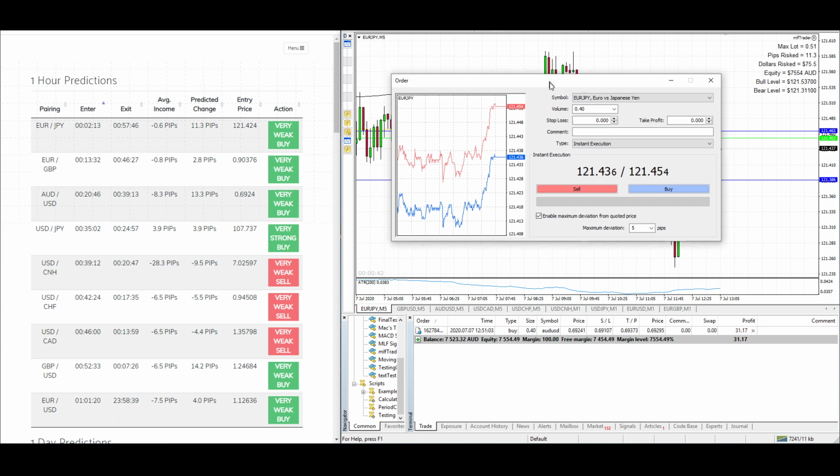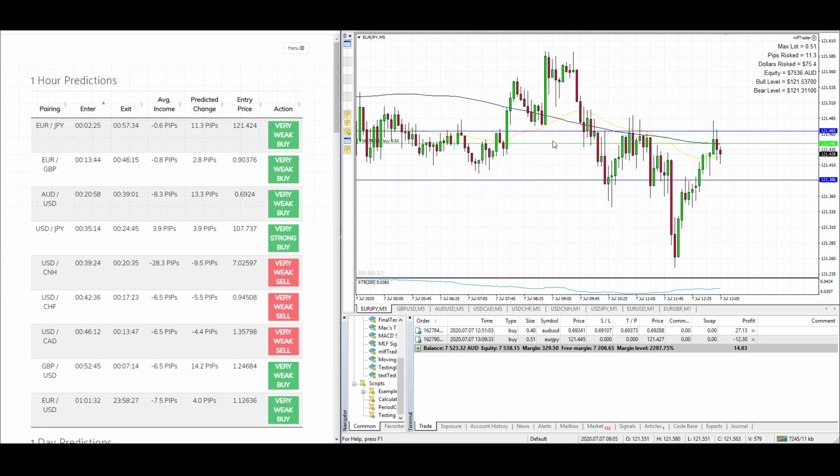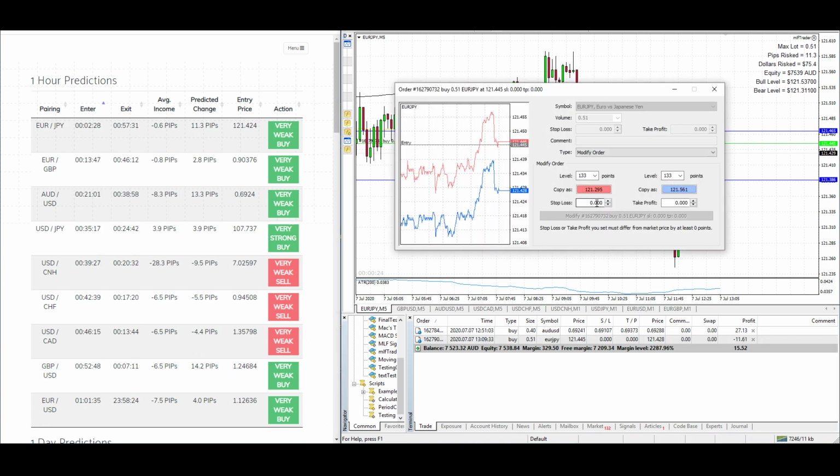So we're looking for a lot size of 0.51, and we're looking for a buy at 121424. So pretty much where we're at. Let me just do that, and then I'll adjust. So our stop loss is our bear level, which would be 311, and our take profit is 537.